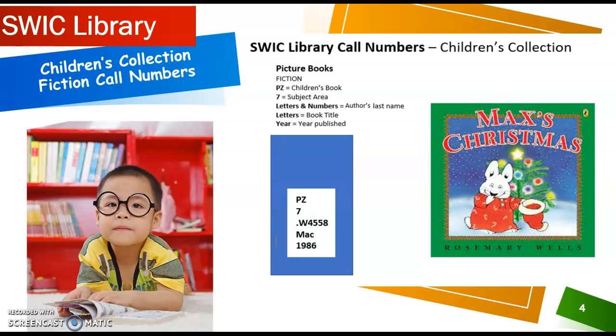You'll see that there is a .W4558, and that stands for the author's last name. The author's last name starts with W, and then the rest of the letters are turned into a numeric code. The following line represents a portion of the title, and the last line is the year it was published.